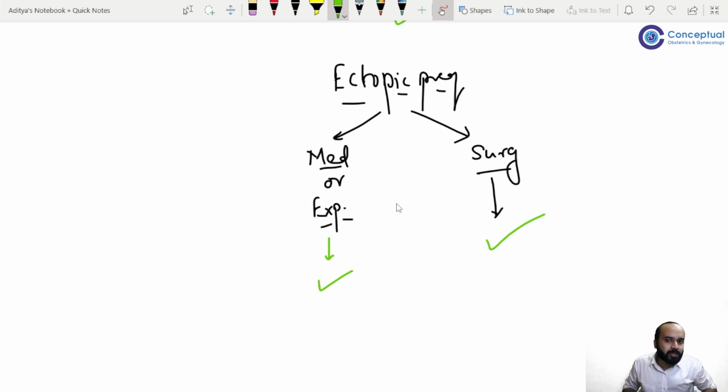So that is it for the discussion today on who to give anti-D and who not to give anti-D. These are all the scenarios for patients below 12 weeks. For patients above 12 weeks, we have had separate lectures on them on our application at Conceptual OBG.